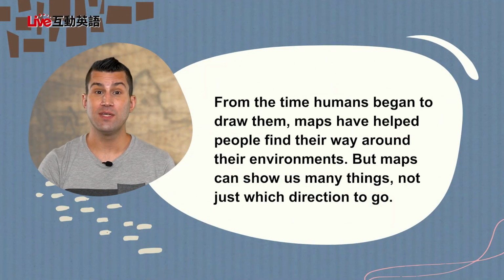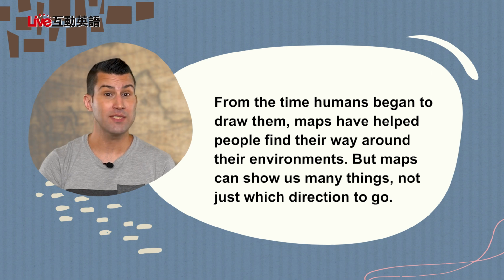From the time humans began to draw them, maps have helped people find their way around their environments. But maps can show us many things, not just which direction to go. Really? Not just which directions to go. There are other things more to map than that. That's right. I think there's many kinds of maps that can show you many different things about a place or an area. All right.